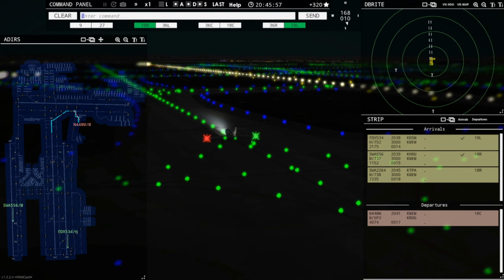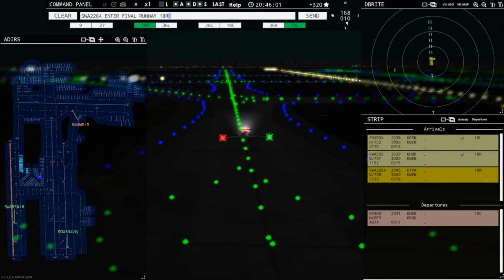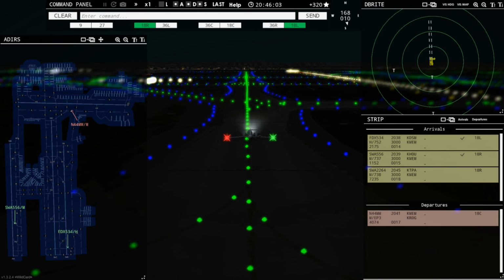Southwest 2264 inbound runway 18 right. Southwest 2264 enter final runway 18 right. Enter final runway 18 right, southwest 2264.